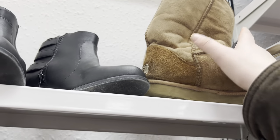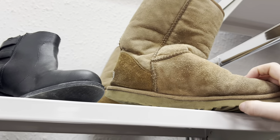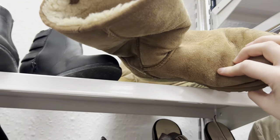Okay, so I saw this label and I was like, sorry, Ugg boots, but they are so messed up and out of shape.